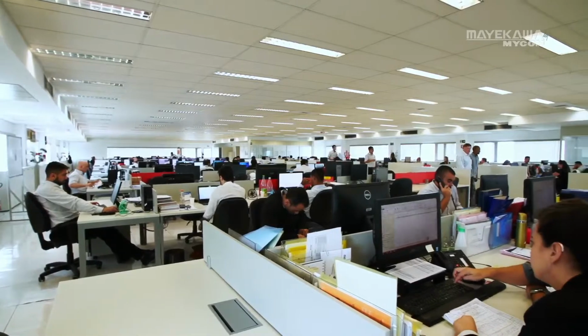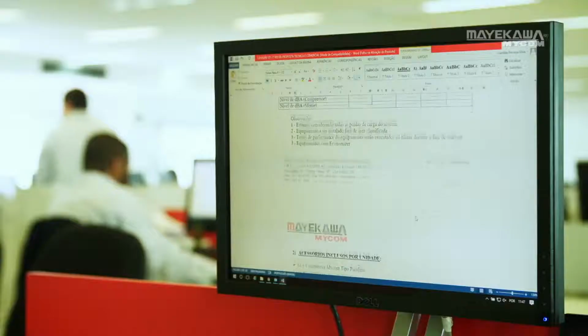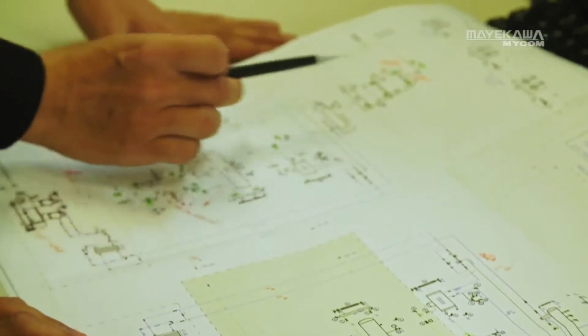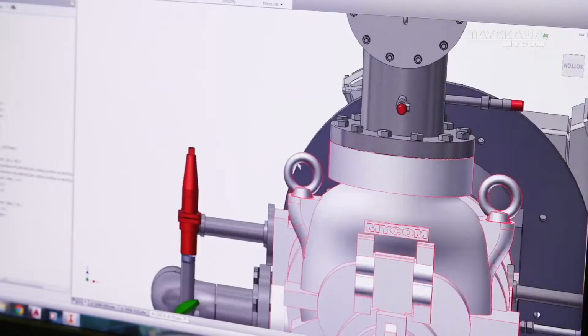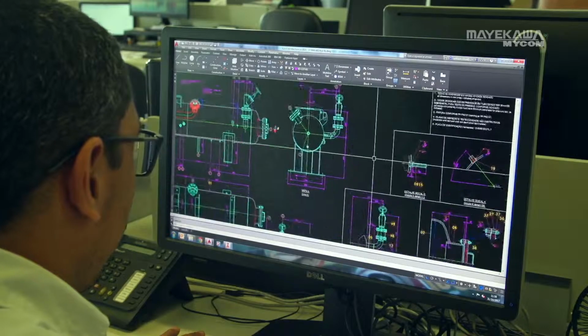Our workflow starts from engineering the package per customer's specifications to shipment. Once the sales department effectively receives the order and distributes it internally, the engineering department reviews it and designs each equipment accordingly. After this engineering, the production planning and control department receives the drawings and components list to verify if all material is in the shop or purchase it when needed.